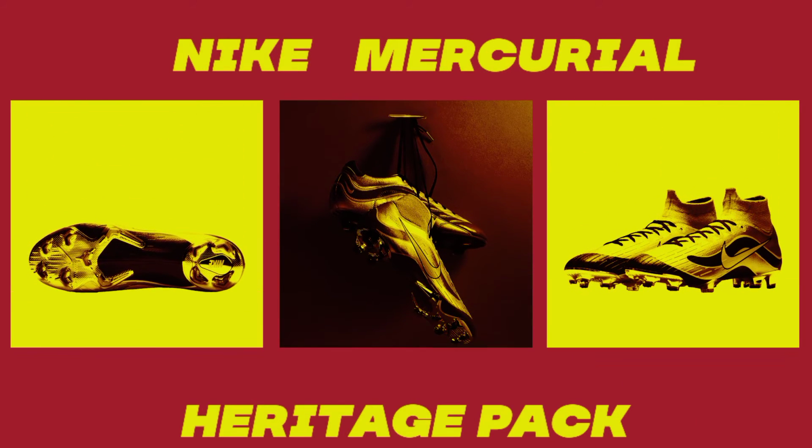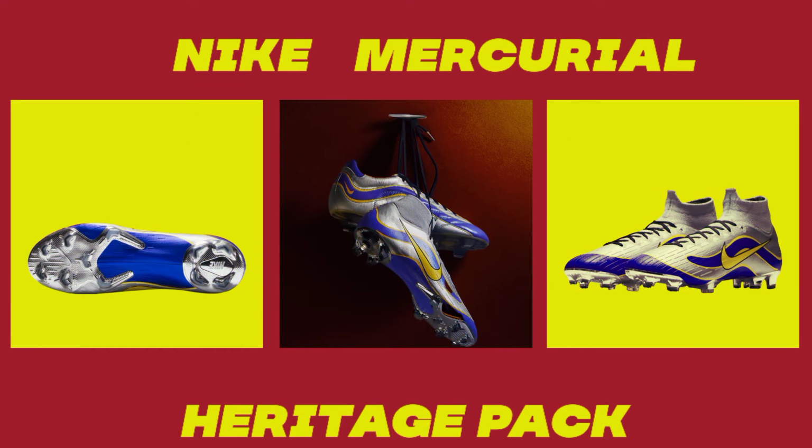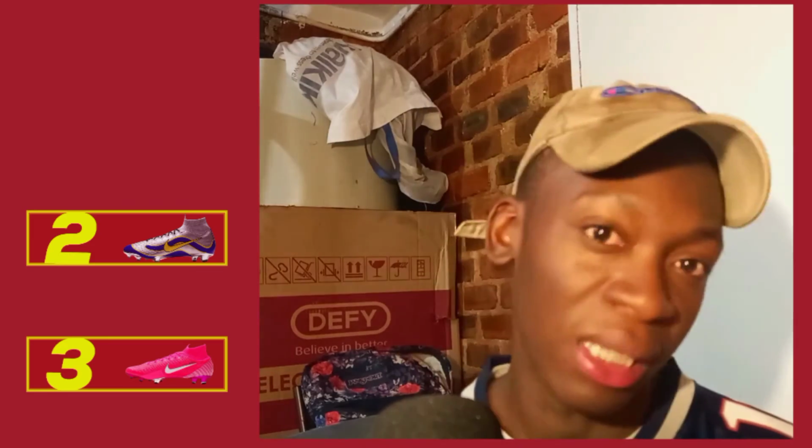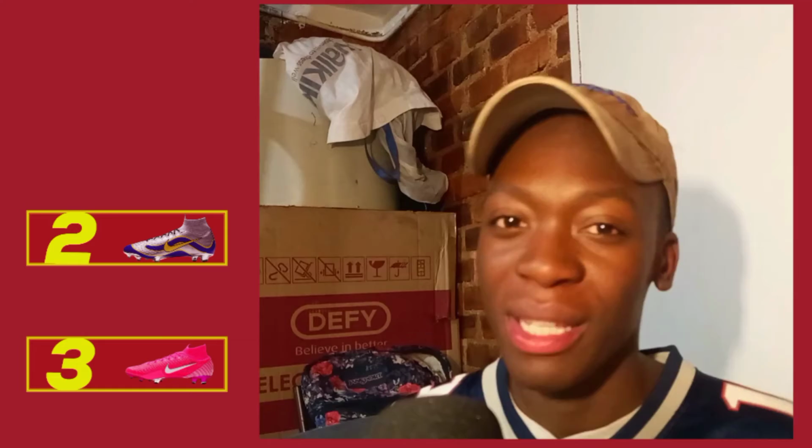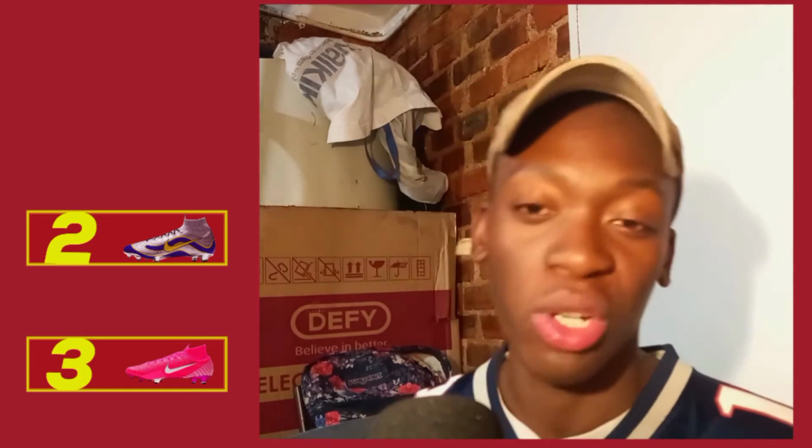So coming in at number 2 is the Nike Mercurial, aka the R9 Heritage, part of the Heritage Pack. It's one of the Nike Mercurial Heritage Pack boots, and I vibe with it. You can never go wrong with dark blue and yellow. It's the best combination for anything. It just looks good. Then you throw silver behind it, man, and you're making something that's a good combination.